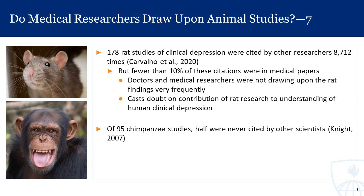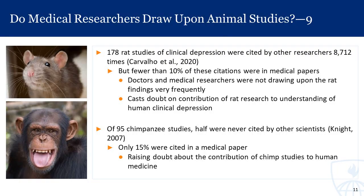For example, this other one, of 95 chimpanzee studies, half were never cited by any other scientists at all, and only 15% of them were cited in a medical paper. Again, raising doubts about the contribution of these chimpanzee studies to human medicine.